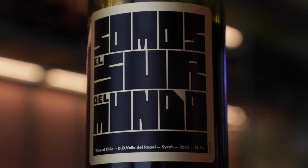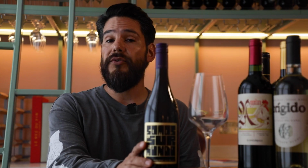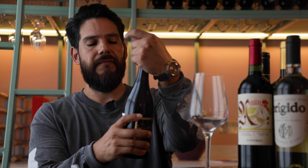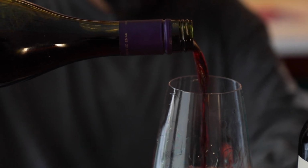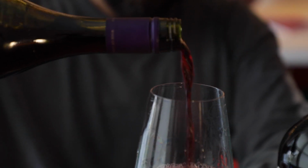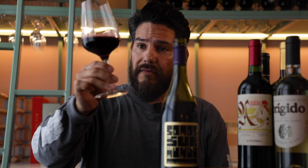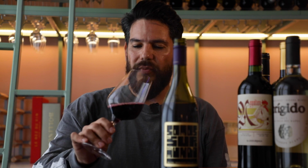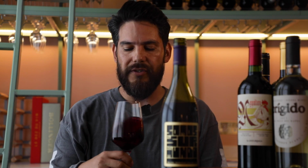Next one up, we've got Syrah. So we have Somos el Sur del Mundo. This is Syrah from 2022, so it's just over a year old. Let's see what it pours like. Wow, that pours with a very deep red, almost violet and purple color. Super nice. Yeah, it looks nice in the glass. Very intense, dark red with purple highlights. Quite nice, actually. A gorgeous looking wine.